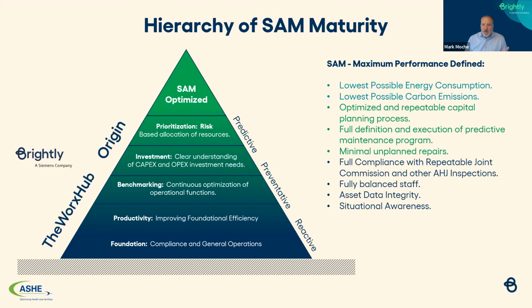We know what our energy consumption is. We know what we need to do to decarbonize. We have optimized capital planning processes. All of these definitions on the right, that's our vision. That's where we want to be. This hierarchy of maturity helps us to understand, how do we get there? How do we go from being reactive to preventative to proactive and predictive in how we manage our facilities?